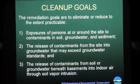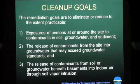So, with our investigation work complete, we started looking at some of the alternatives. What cleanup options would work well here at the site? We first had to identify what our goals were. What do we want to try to achieve with the cleanup at the site?